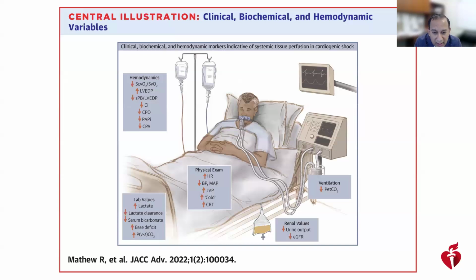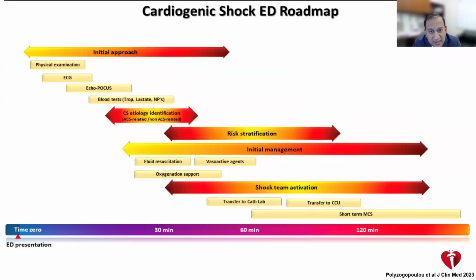It's important to recognize that in monitoring these patients, serial assessment is absolutely essential. And clinical, biochemical, and hemodynamic variables need to be monitored in serially assessing these patients, particularly within the first 24 hours of management. So if we go to the next slide, we see that there's actually a roadmap that has been proposed, and forthcoming guidance coming from another professional society, looking at what our initial approach to these patients should be in the golden hour or 2 hours of critical care.